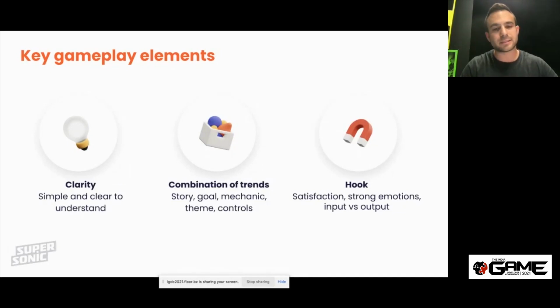Second thing is focusing on combining successful trends. Again, it can be from other top hits, it can be from social media, etc. At the end of the day, you need to make sure that your story, goal, mechanic, theme, and controls of your game are perfectly connecting together, and you're using trendy elements inside your games. We'll go over some examples for that.